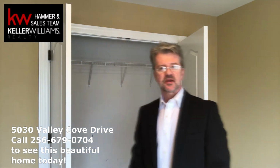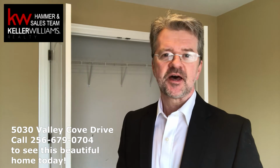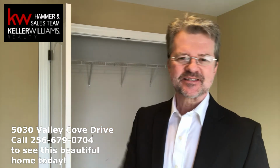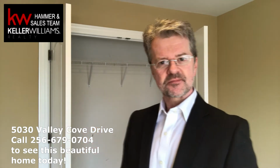Lots of storage space. And again, there are 4 bedrooms in this house and a bonus room that could be used as a 5th bedroom, but all of the formal bedrooms have the large double closets that will hold a ton of stuff. Again, if you've got kids, teenagers, anyone with a lot of stuff that they want to stuff into a closet, this is the house to do it. All the bedrooms, lots of storage, and yeah, stuff. Stuff is good.